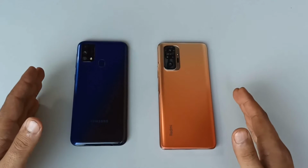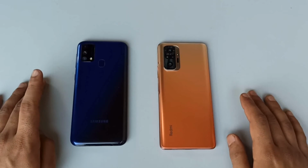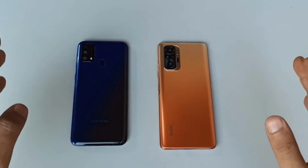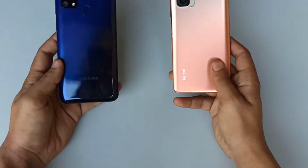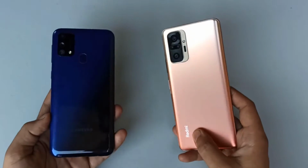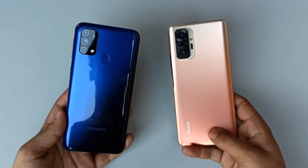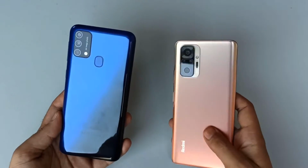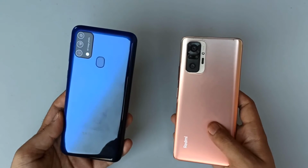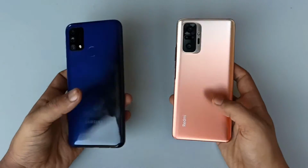So today I want to be doing a speed test between a Redmi Note 10 Pro versus Samsung F41. Now F41, if you guys know, has Exynos 9611 versus Snapdragon 732G on the Redmi Note 10 Pro. Now both of these phones have 6 gigs of RAM. There is a 4 GB variant of the Samsung as well, but I've got the 6 GB variant. I'll be showing that once it boots up.